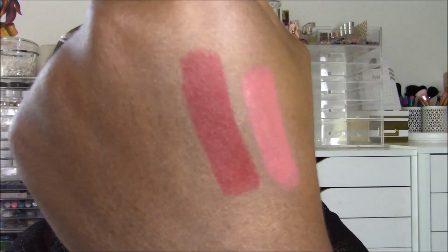If you want a red, you got Matte Confident. I think every woman should have a red in their collection. There's a red for every woman. Yeah, Matte Confident. Beautiful. Those are their bullet lipsticks. They have so many shades. So many. Then if you're a lip gloss person, they have their Brilliant Shine lip glosses.